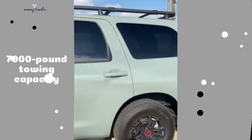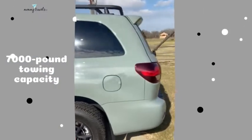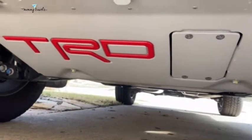So it's been really fun to drive. It does guzzle that gas, but it tows a lot. And I didn't off-road it, but I could have. It's kind of jacked up off the ground, so it would have been easy to clear quite a bit. So this sucker is huge.